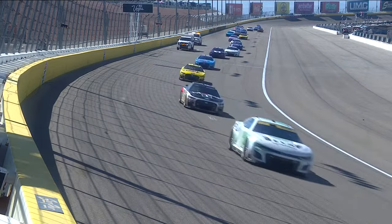I don't know why they want that task, but here comes the 5 car on the inside of the 20. Christopher Bell, side by side, almost contact. Man, these guys race each other close and hard. Larson takes it, drives across the racetrack in front of the 20, now to the inside of the 54, Ty Gibbs. Chris Buescher looks on in that 17 car behind him.